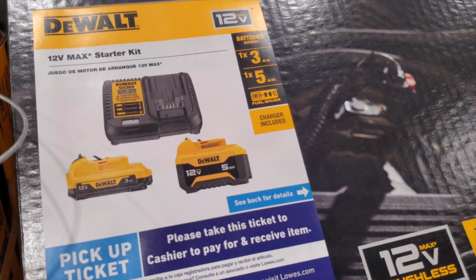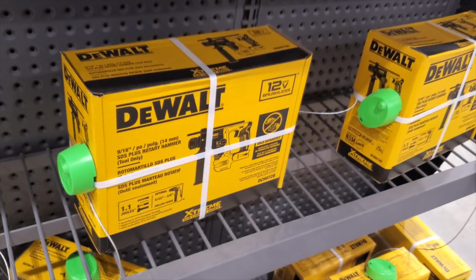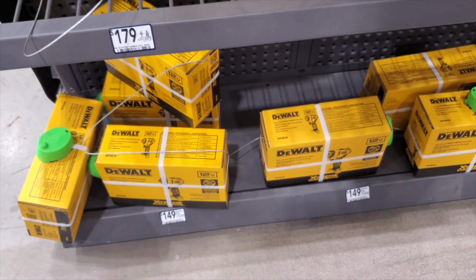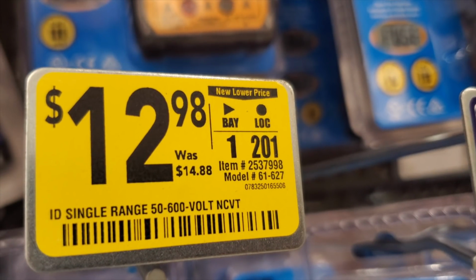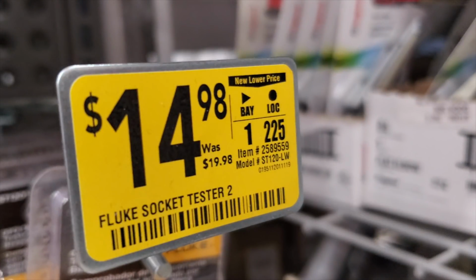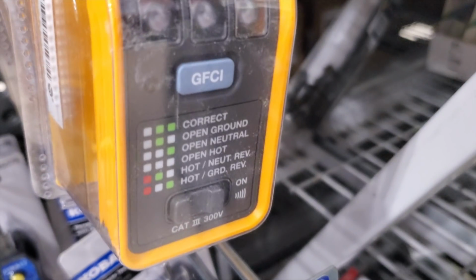The buy one get one free. So you buy any of these tools and you get yourself a free starter pack with 2 batteries. And that's the SDS hammer. They got the impact wrenches and the impact drivers. And they got this one on clearance, a single range. 60 to 600 volts. $12.98 down from $14.88. My bad. $14.98 down from $19.98. Socket tester. It does tell you the codes there.